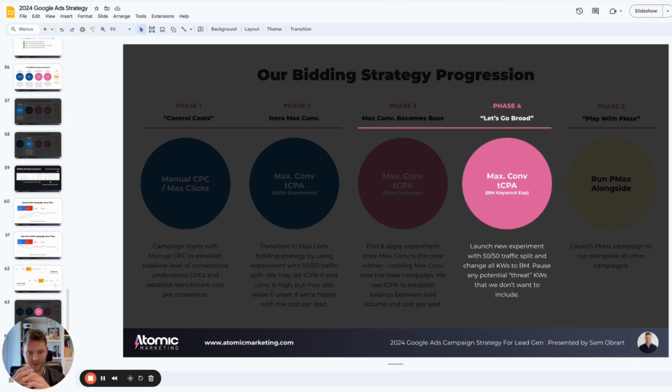And then we launch a broad match experiment with that same campaign, but using broad match keywords. Again, we do this in a 50-50 traffic split, or it can be a 70-30, depending on your risk level. But when you create this experiment campaign, you want to potentially pause any threat keywords that you don't want to include.